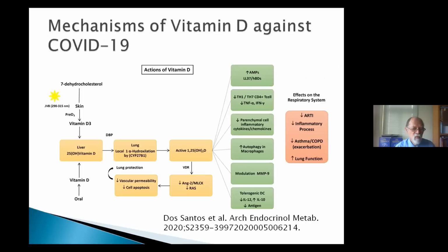So the circulating form of vitamin D goes to the lung and other organs, including the kidneys, where it's converted to 1,25-dihydroxyvitamin D, which is a hormonal version of vitamin D, which when it gets to vitamin D receptors, affects gene expression in the chromosomes. So it has a number of actions that are related to COVID-19.